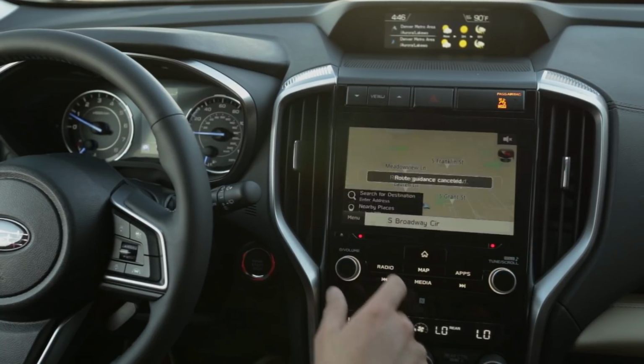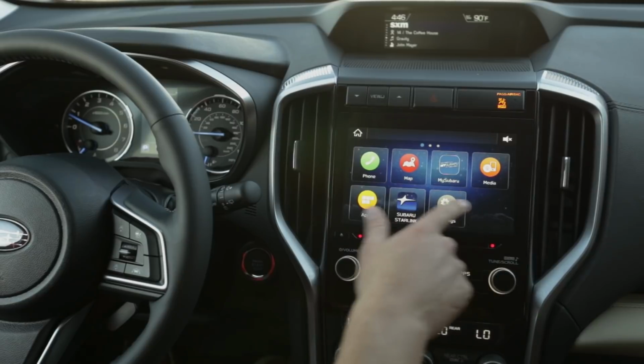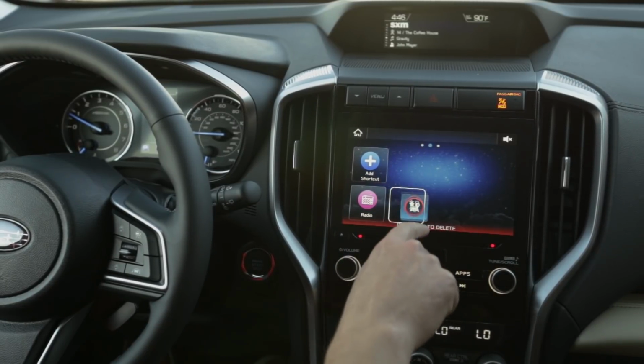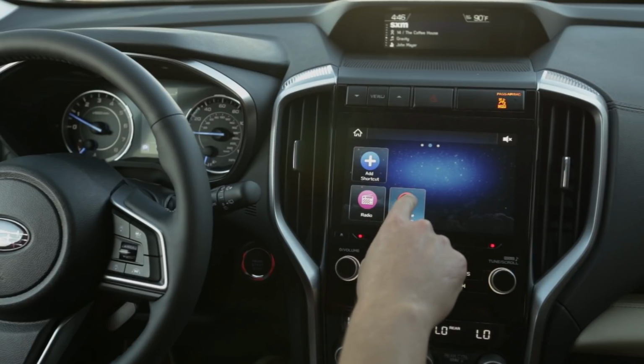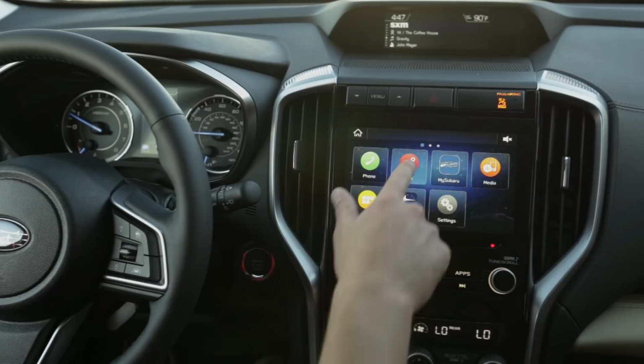And then if you want to delete one, let's go back to the home screen. If I wanted to delete that, I would just push and hold like this, just like on a smartphone, and slide down. Oops, didn't do it quite far enough. Slide it down. There you go. Cool. So let's go back to navigation here.